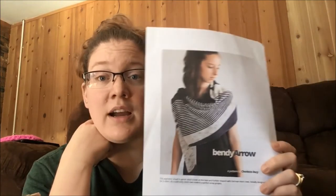This is a shawl that I've wanted to do for a long time, ever since I saw it. So I was really excited to cast it on and try it. Like I said, I've ripped it out twice now, and I'm going to be casting it on for, what, third time's a charm? Is that what they say? So hopefully I'll get it.